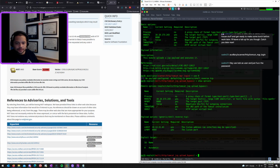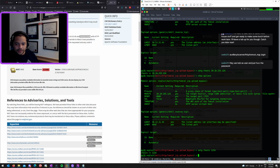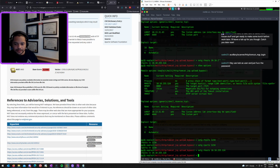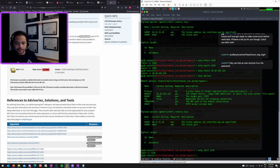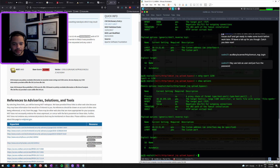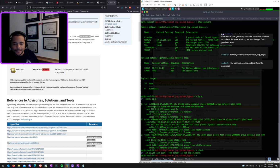Let's use 0. I'm gonna set LHOST to, what was it, 10.10.255.124, show options, set LHOST to 1234. Oh, darn. Ports is what I wanted. LPORT. That is my IP address, IPA. Yep. URI path of the Tomcat installation is on. Yep. Okay, so let's see if it has a check. Target's not exploitable. Yeah, that makes sense because the version wasn't correct, right?